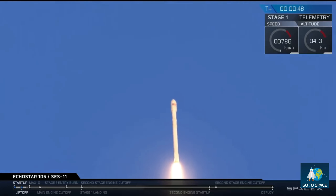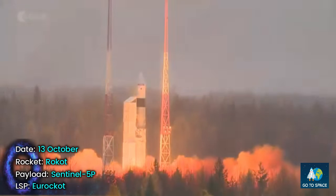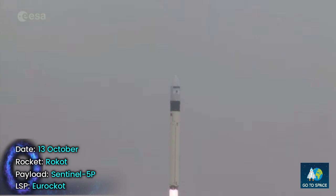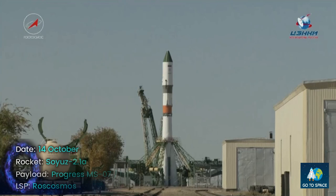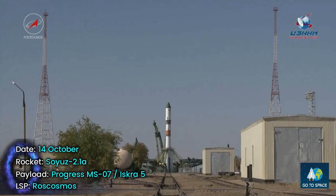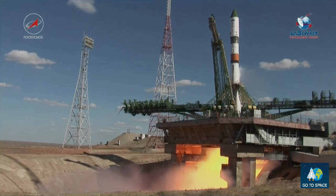Power telemetry nominal. The second tower now is beginning to retract. The automated launch sequence underway, standing by for main engine start. Main engine start initiated. Turbo pumps and engines up to flight speed.